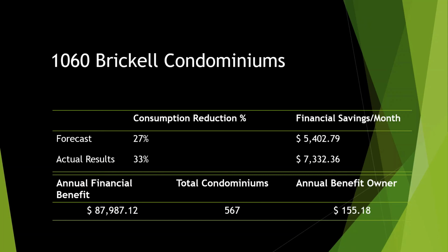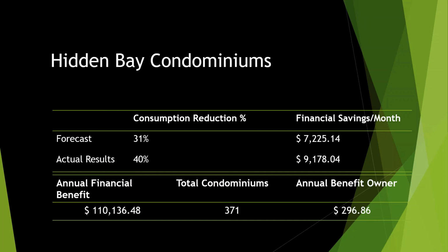Absolutely. Next slide. This one is Hidden Bay Condos. It's a smaller property. When we say smaller, it's 371 units, right? It's not necessarily very small, but we were able to cut the water consumption on that property by 40%, or a little more than $9,000 a year. So from a benefit for the budget, we're talking about $297 a year per unit, which again, very aggressive numbers.